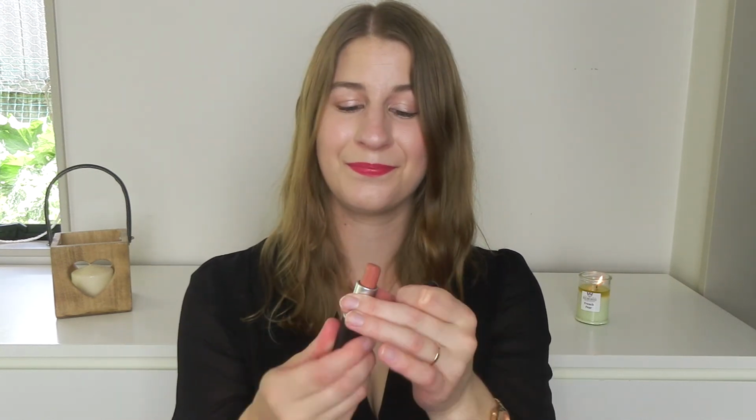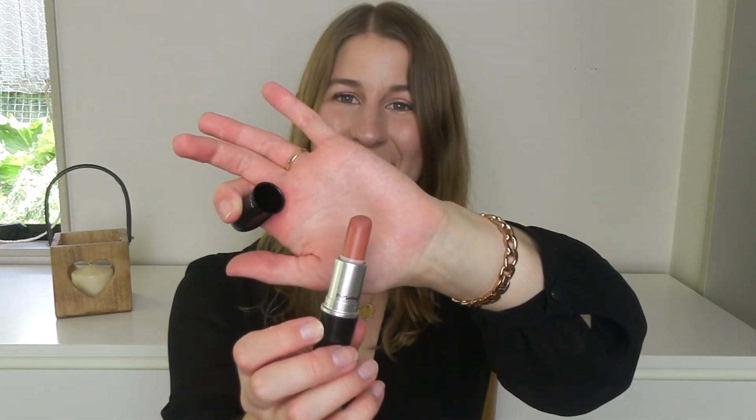And the last product that I'm going to talk about today is a MAC lipstick. I'm going to give you a few seconds just to write a comment down below with your guess for what color you think this is before I tell you, okay? 5 seconds, go. Have you guessed? It's Velvet Teddy.